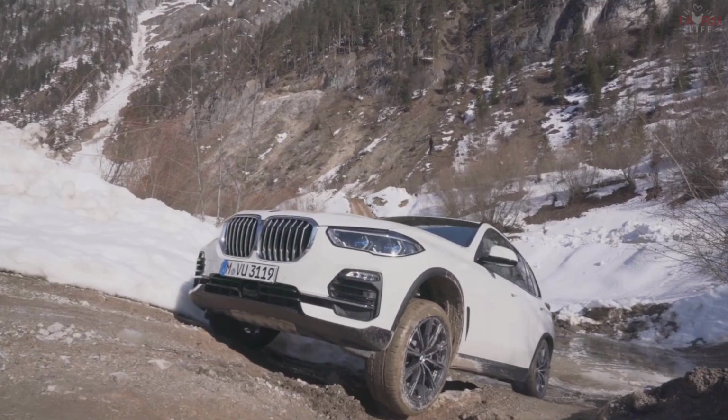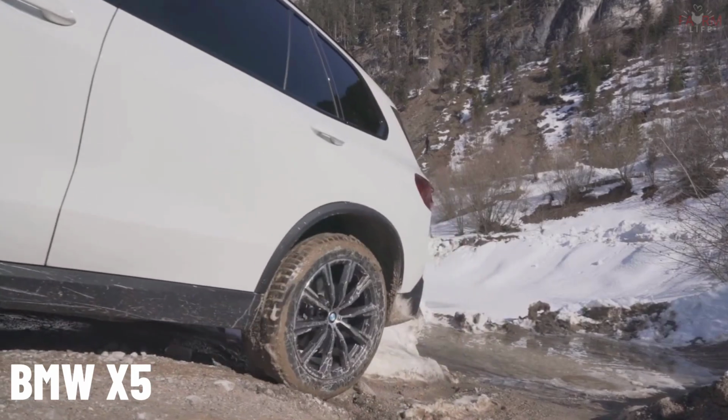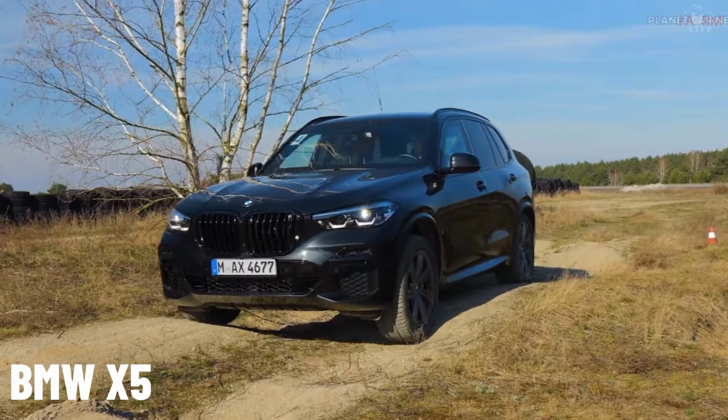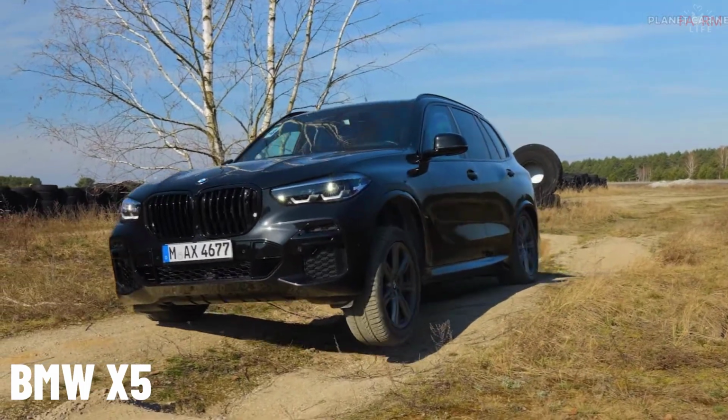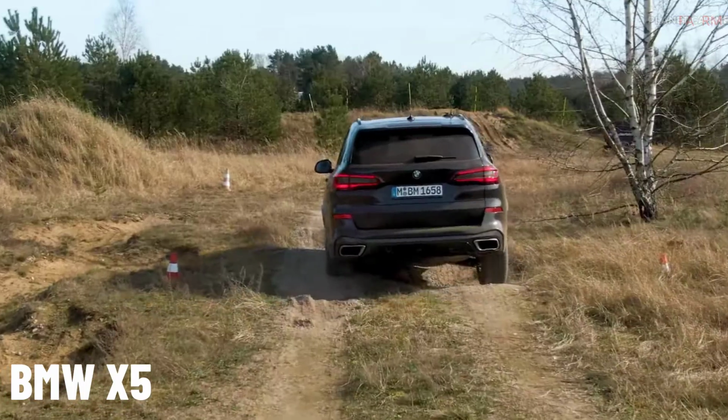BMW X5. This is a vehicle from the brand BMW, originating from Germany. It features powerful performance, luxurious interior, and advanced technology, providing a smooth and exciting driving experience.